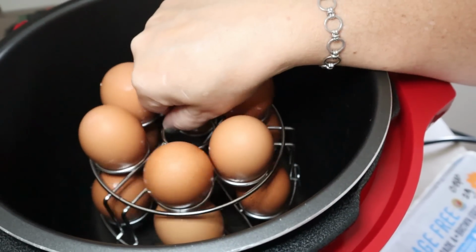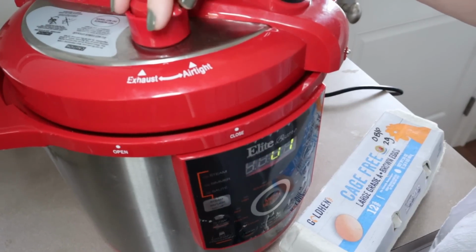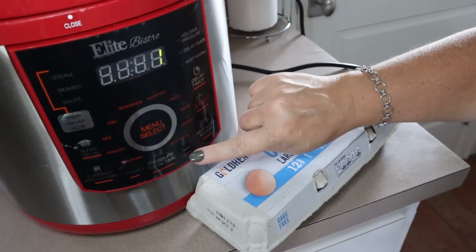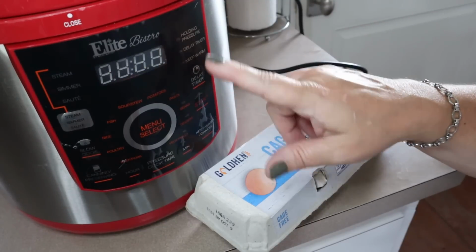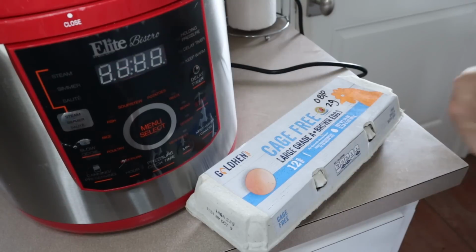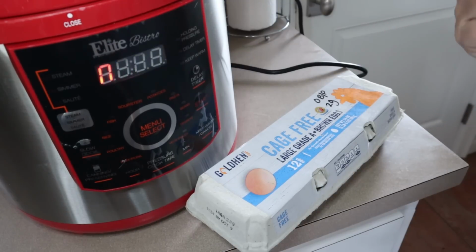So I have these little trivets in here. I have 12 eggs. I'm just going to get my top on there. And make sure it's in airtight. And then I'm going to put it on high pressure for 7 minutes. How long you cook yours depends on how you like them. I like mine pretty much really hard boiled, but you could do them anywhere between 3 and 7 minutes depending on how you like them. But 7 minutes for me is usually the way I like them. And then just hit start. I'm going to let that go, and when it's done, I'm going to do a quick release on it and get it immediately into an ice bath.